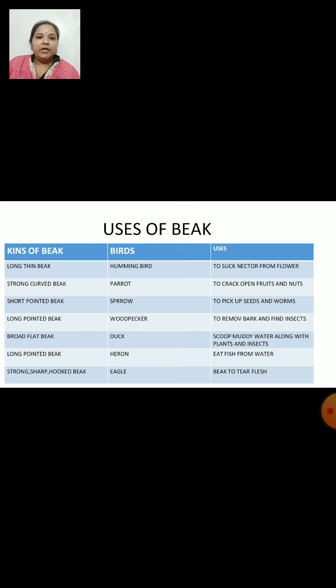Strong curved beak. The strong curved beak is found in the parrot. What does the parrot eat? Yes, nuts. So, it helps to crack open the fruits and nuts. Short pointed beak. You must have seen this beak. It's very commonly found in sparrow. So, it helps to pick up the seeds.